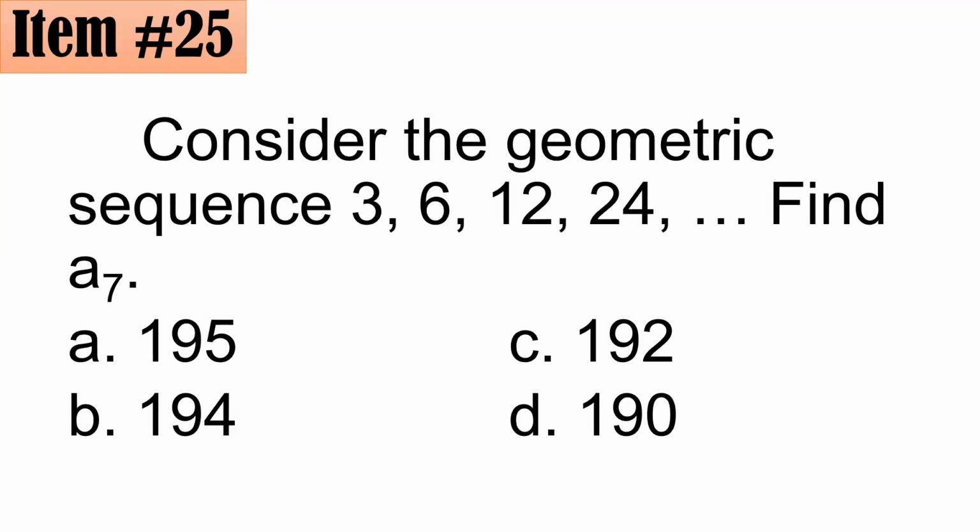25. Consider the geometric sequence 3, 6, 12, 24, and so on. Find a sub 7. Ano po kaya sa palagay ninyo? What's the 7th term?